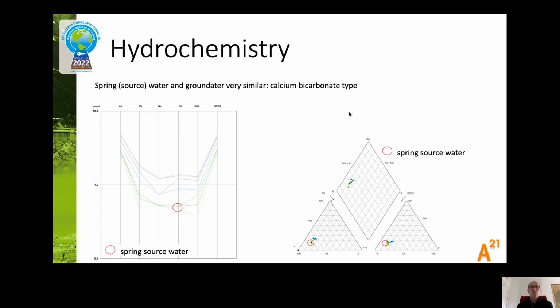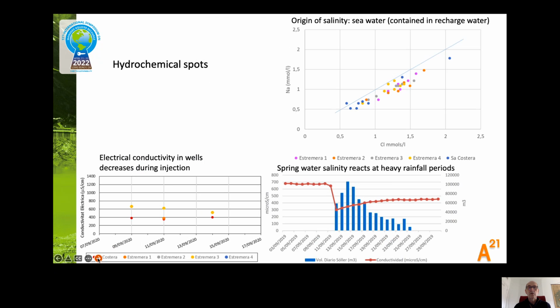So first we started to watch the hydrochemistry. By studying the hydrochemistry, we see that, of course, all of the waters are bicarbonate type, but none of them are just equally bicarbonated type. We see that the spring source water is much more diluted than the groundwater at the well field, even though more or less they all behave similarly or belong to similar facies, a similar family of composition. Okay, but it is important to see that they are not exactly equal.